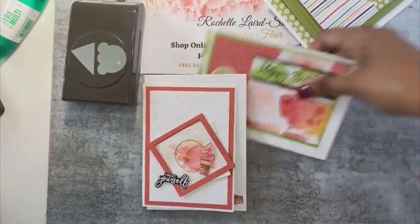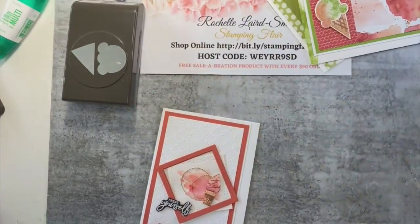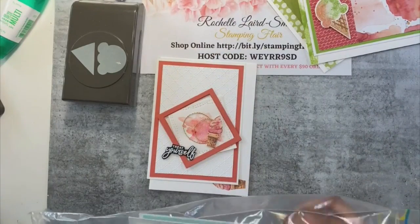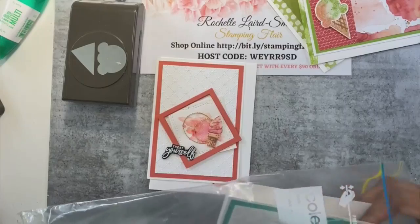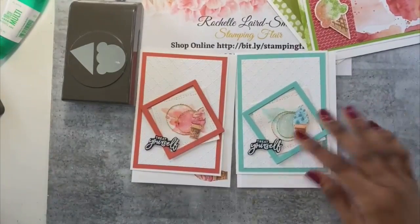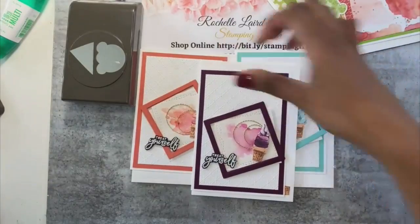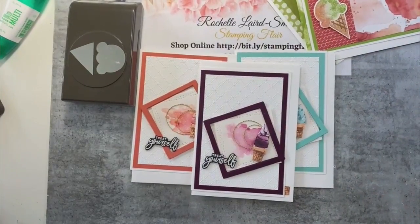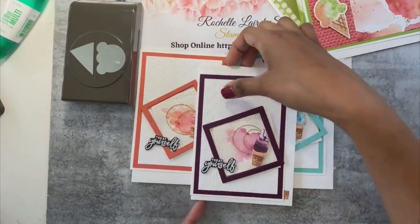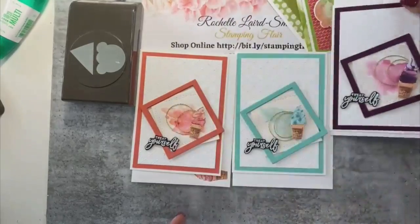So there's 3 colors I've done in this one. Oops, lost the sprinkle from somewhere. There's one. So this is a very simple cut. It's clean lines, a lot of white space. And all I've done is just cut out that ice cream from the paper.